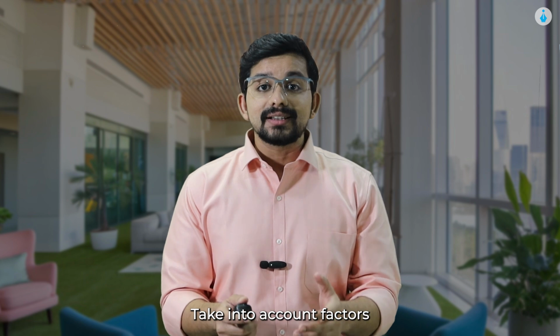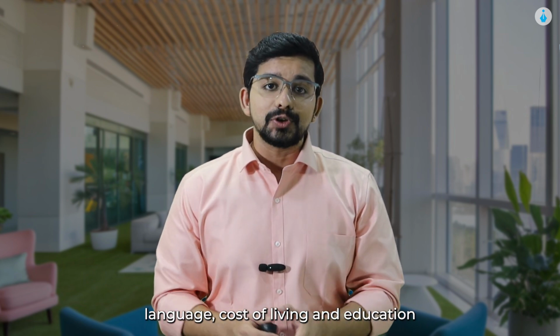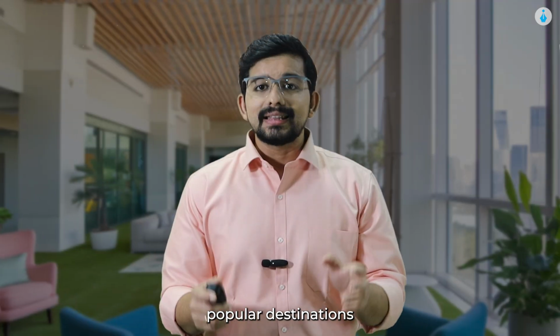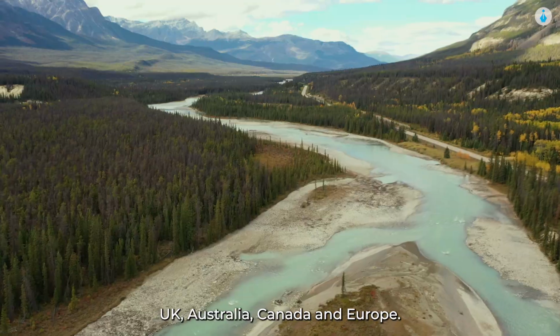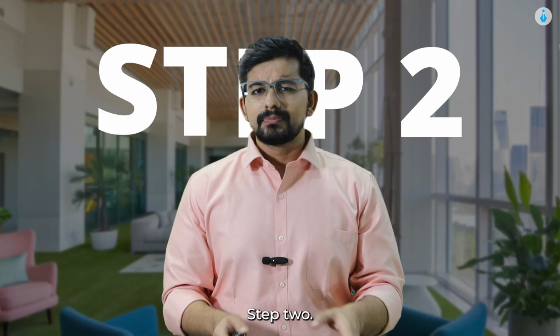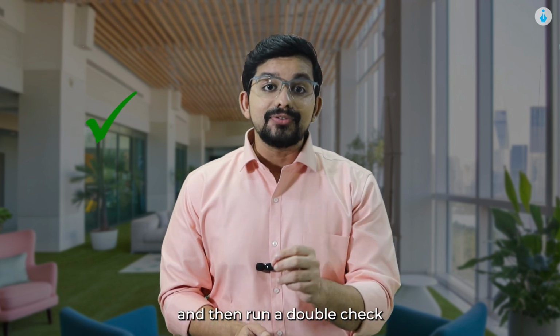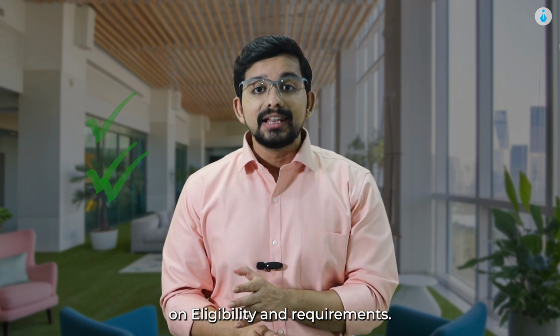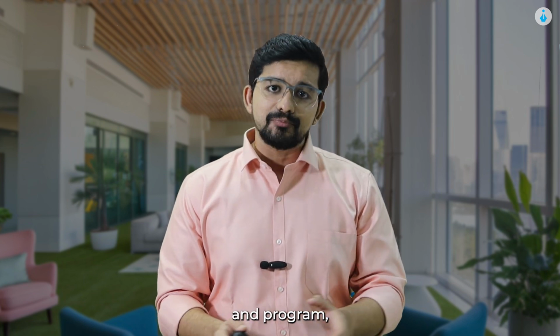Take into account factors like campus culture, language, cost of living and education, and safety. Popular destinations include the US, UK, Australia, Canada, and Europe. Step 2. Well, this one is the most important. Check and then run a double check on eligibility and requirements once you finalize your destination and program.